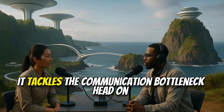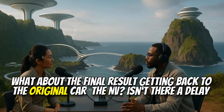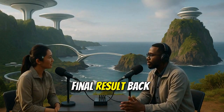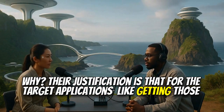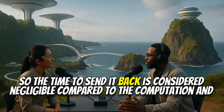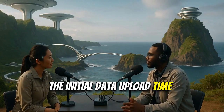Precisely. It tackles the communication bottleneck head-on. But wait, you mentioned the intermediate data is small. What about the final result getting back to the original car, the NV? Isn't there a delay there? That's a really good point. The paper explicitly states they neglect the reverse transmission delay, sending the final result back. They just ignore it. Why? Their justification is that for the target applications, like getting those bounding box coordinates, the final output data is also very small. Tiny, in fact. So the time to send it back is considered negligible compared to the computation and the initial data upload time.